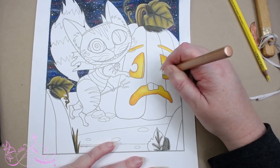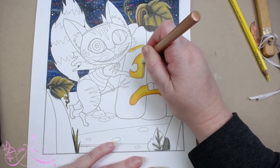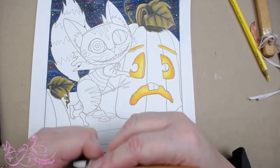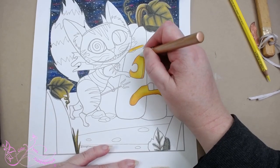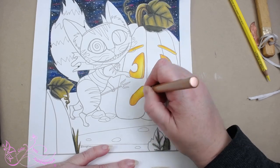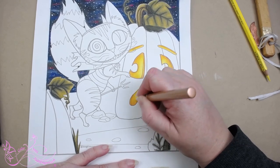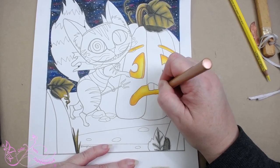Just flattening the tooth with the full blender. I don't really need to do much of it. It's moving. I didn't tighten it when I was showing you. That was silly of me. Just smoothing out the pencil a bit, getting rid of any of those lines.